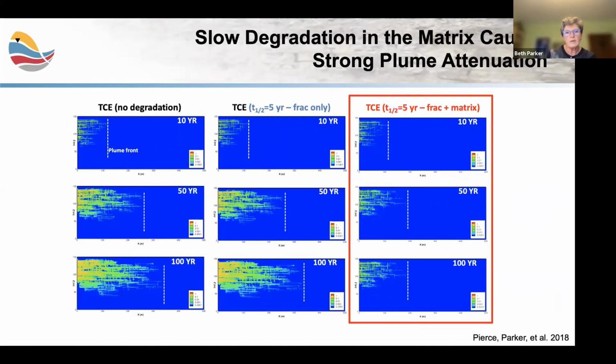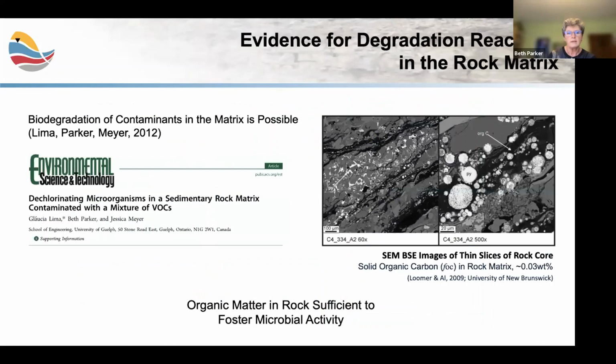And we can see that the fracture-only case doesn't show much distinction from the no degradation case on the left. But if we have degradation occurring at a slow half-life in the matrix, it has a profound impact on the conditions from 50 to 100 years and going forward. And the evidence that we put together to support the matrix degradation was DNA extractions from rock core, as well as thin sections that showed us the mineralogy and the organic carbon that could act as a substrate to support these sparse populations of microbes that might reside in the matrix.